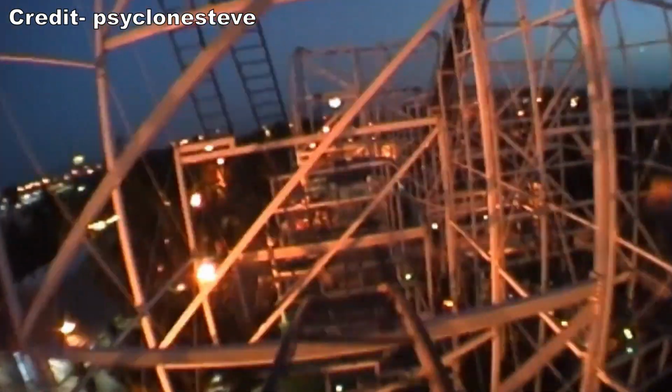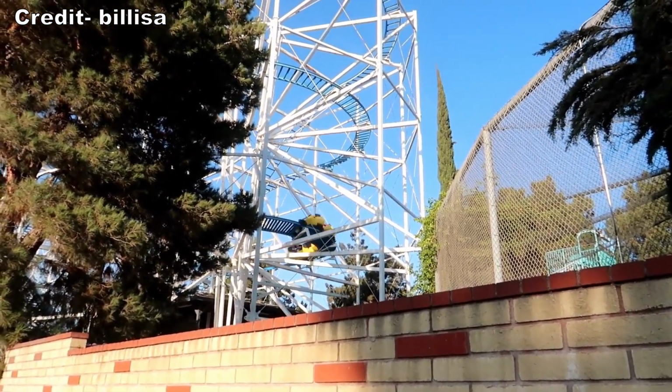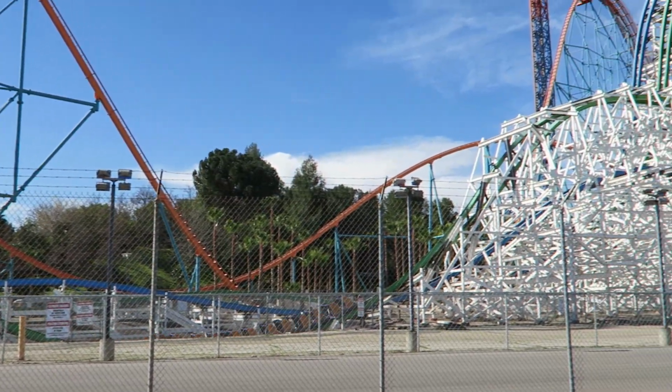The front got a violent pop of ejector airtime, and the subsequent turn was taken rather fast. I was pinned against the side of the train. Remember, all the turns in this ride are unbanked. That was followed by another strong drop in the back and another ejector airtime filled bunny hill. If you haven't caught on, the Screamer arguably had the best airtime in all of Southern California before Twisted Colossus opened.